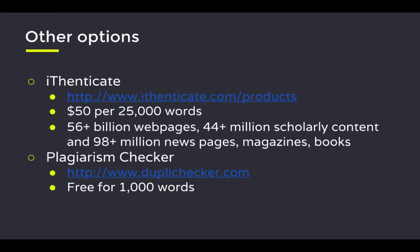Other options are Authenticate, which costs you about $50 per 25,000 words, which is actually pretty expensive. But at the same time, you're checking your work properly and you're making sure that it is cleared by Amazon, or it should be cleared by Amazon. And they check about 56 billion web pages, 44 million documents of scholarly content, and 98 million news pages, magazines, and books, which is pretty extensive. So if you want to pay for a service, definitely try that out.